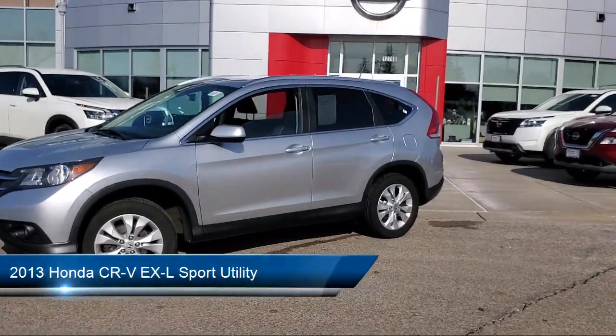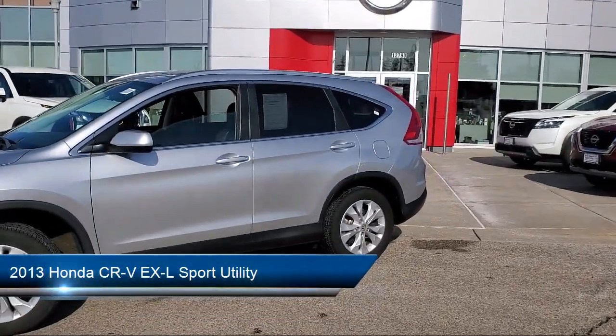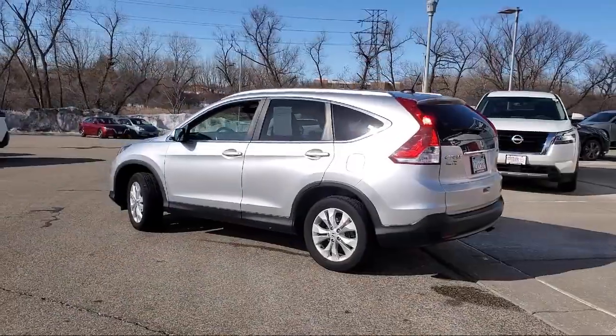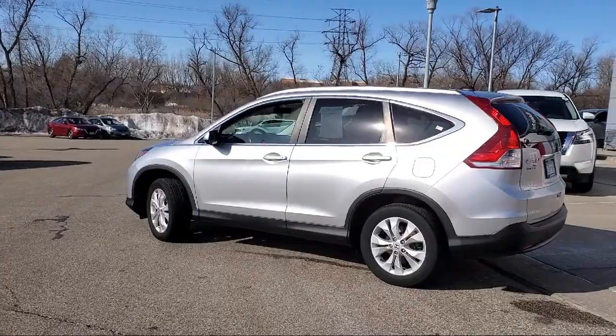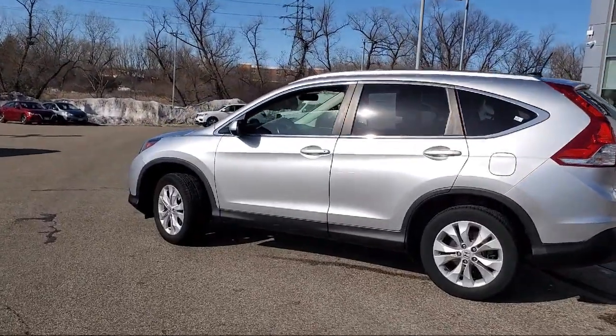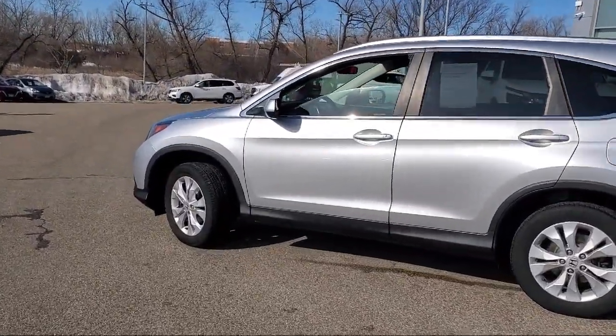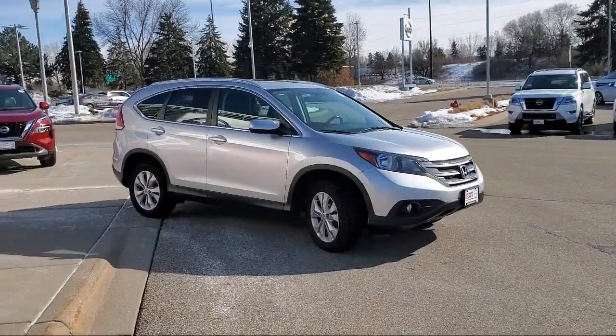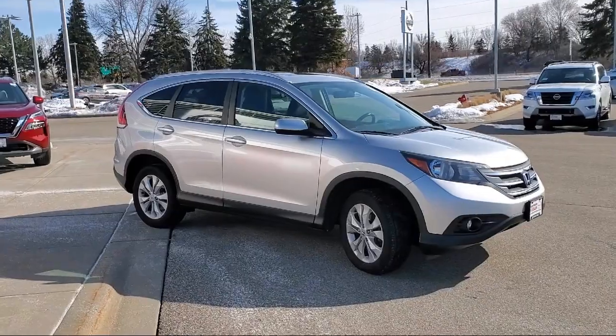It comes equipped with heated front seats, keyless entry, roof rack, air conditioning, steering wheel controls, electronic stability control, speed sensing steering, alloy wheels, outside temperature display, rear seat center armrest, and has less than 95,000 miles on the odometer.